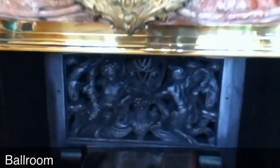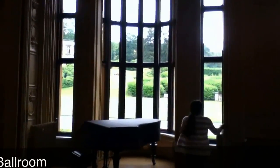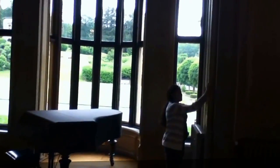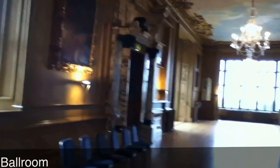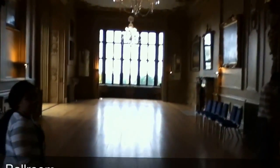If you look at the windows over here, they're used to let in light. And in the wintertime, there would be these panels that would be drawn out so that the heat could be kept in a little bit better. And this room is also used for the ladies to walk and get some recreation during the winter when it wasn't really nice to walk outside because of the cold.